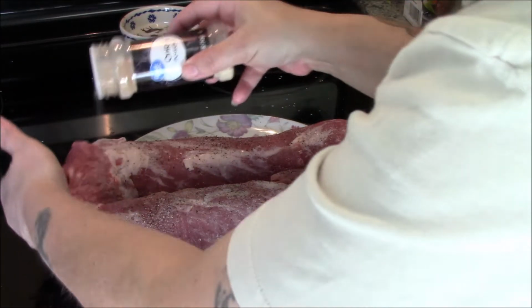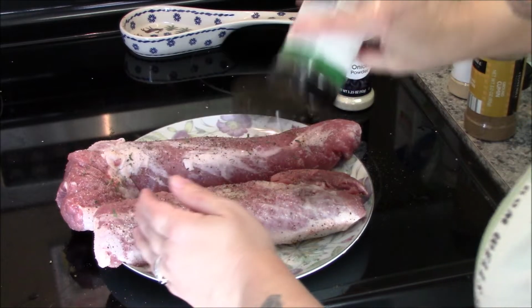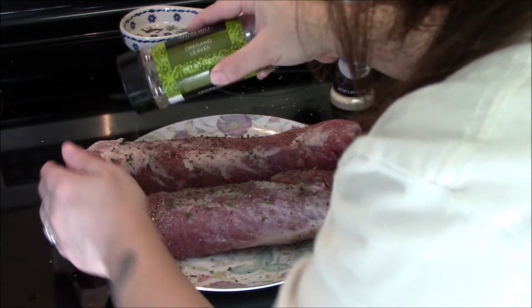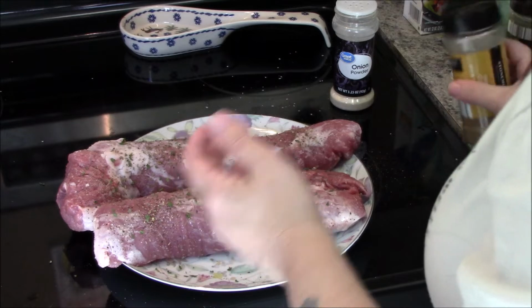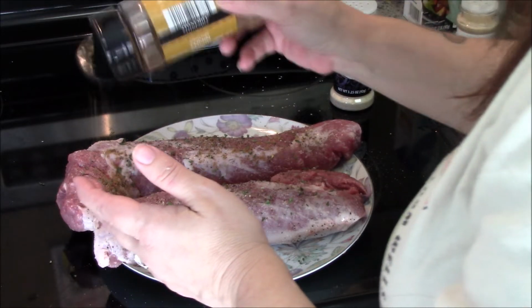Probably be easier for me to just do it all on one side and then flip it. Parsley flakes. Oregano leaves. Now, normally when you cook a Cuban pork, you're supposed to cook it in like orange juice concentrate with some cumin, my favorite.